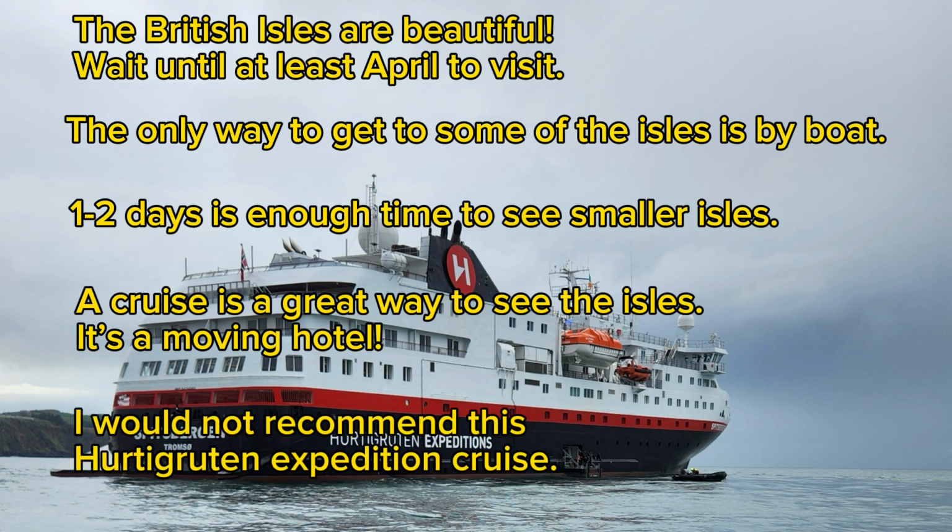It's very unfortunate to say, but I would not recommend the Hurtigruten British Isles Expedition cruise. This cruise was very unorganized. It did not leave me feeling calm and peaceful like I should be on a vacation. A lot of the included excursions were just walks around the town, and then the ones that were not just a walk around the town ended up being closed.